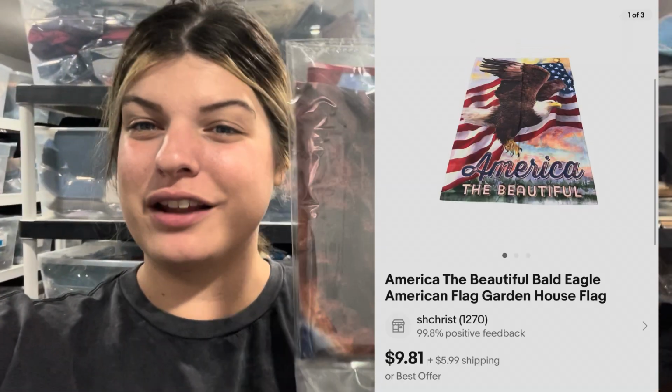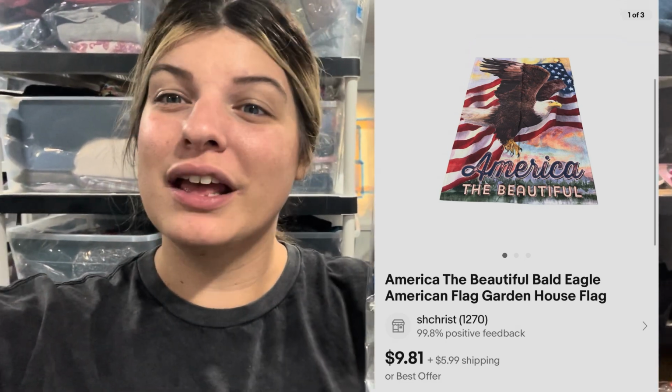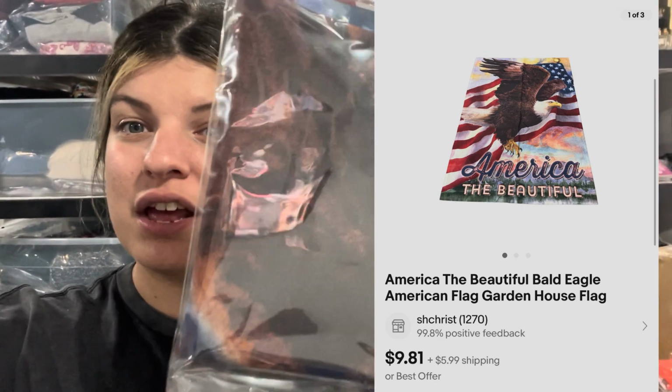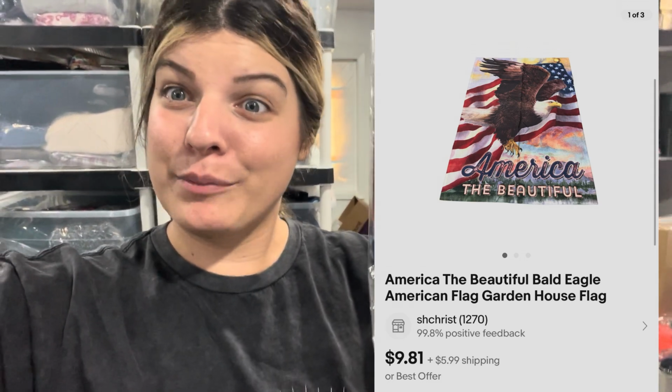I had this American flag garden flag go for $9 and some change. I did recently price drop this with my price dropping strategy, which is anything that's been listed for 90 days gets price dropped 10% each month until it sells, basically. So this was like $9 and some change. All of these are paid for at this point, so I'm happy to move it.